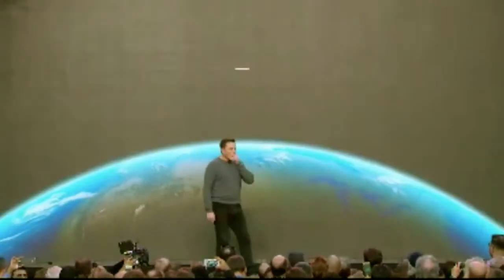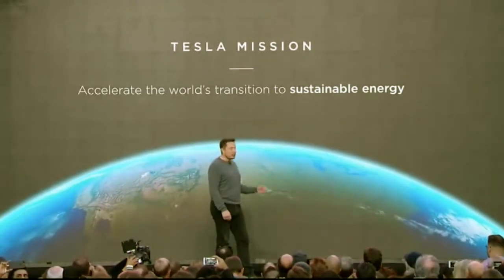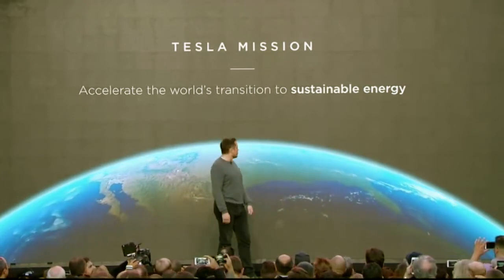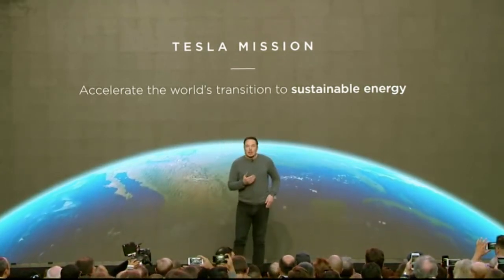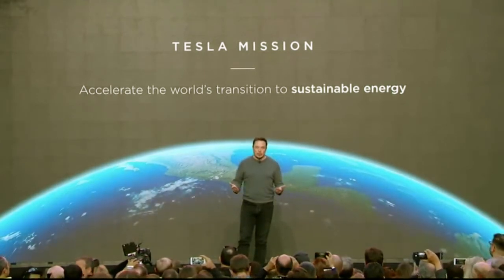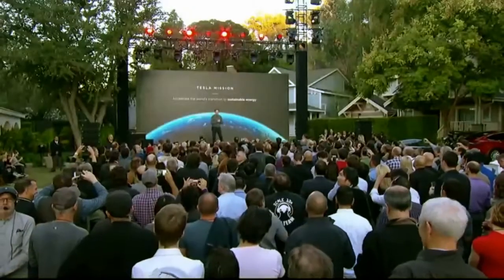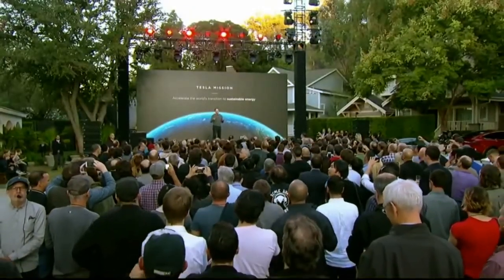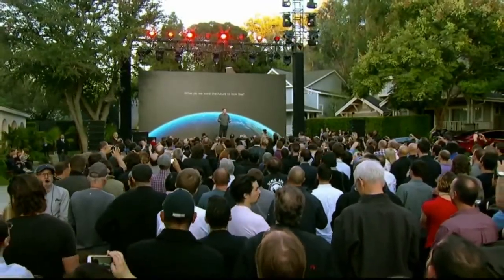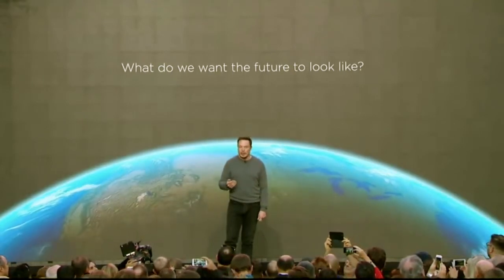So obviously you saw the chart there. Probably you're familiar with that chart that came from NASA about how we're in vertical climb on CO2 levels. We need to do everything we possibly can to accelerate the transition to sustainable energy. Save us, Elon! So the goal of Tesla, people sometimes think of Tesla as an electric car company, but really the whole purpose of Tesla was to accelerate the advent of sustainable energy.